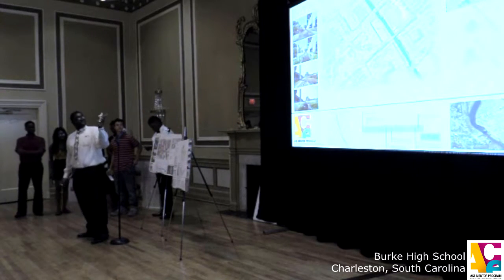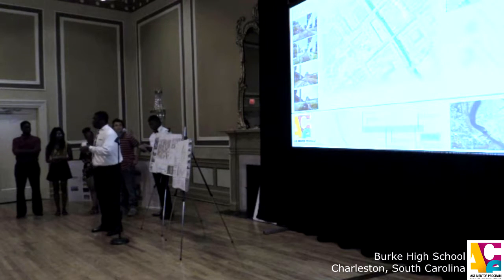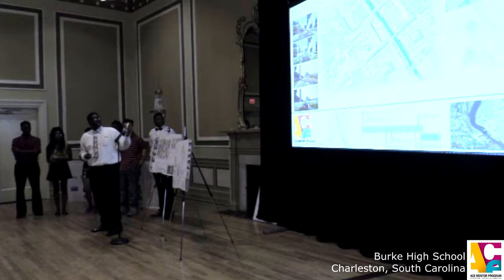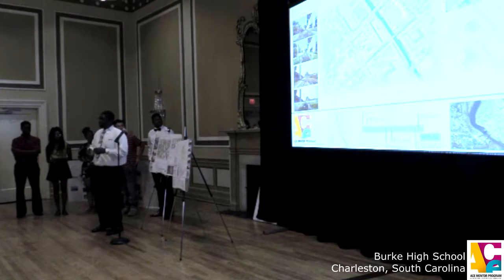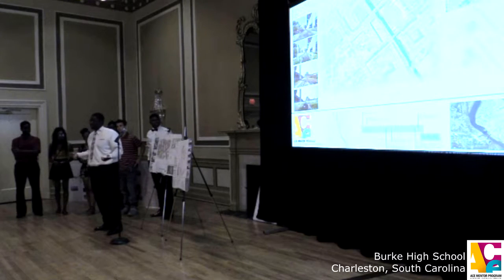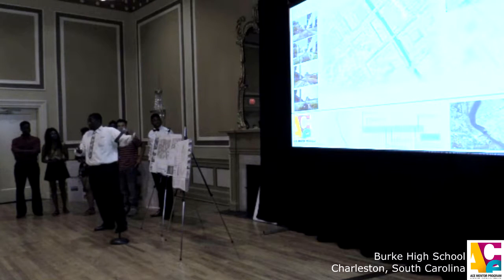This area right here is the area that we're going to be renovating, and you will see this much later on. We tried to make it a multicultural area, in the sense that it is in the heart of Charleston. It's the spine of Charleston. Anything past that area on King Street is basically businesses, and everything to the north is residential areas.